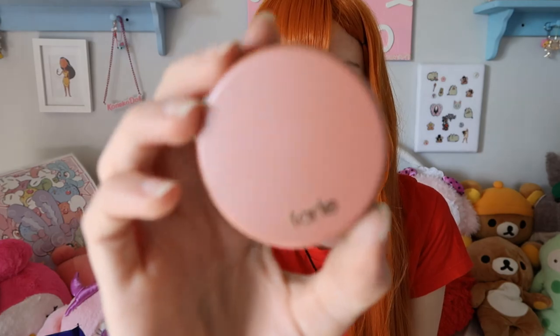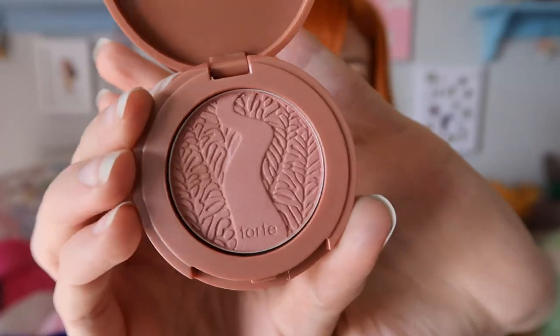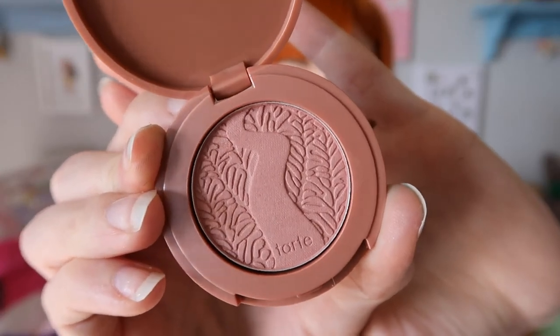And this is what I have on my lips right now. It's a nice sort of nude-ish color. Since I'm so pale, I find it shows up a little bit on me and I really like it. And then here is the blush. And this is natural lighting, so.